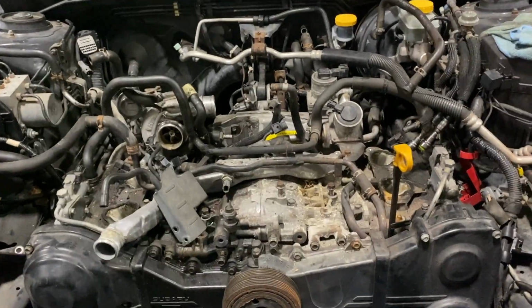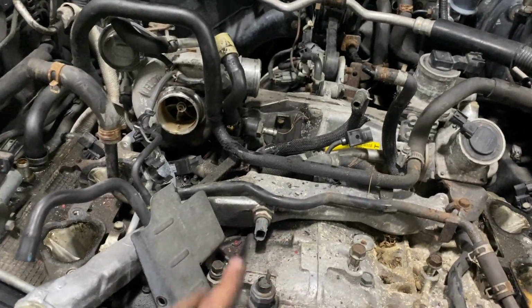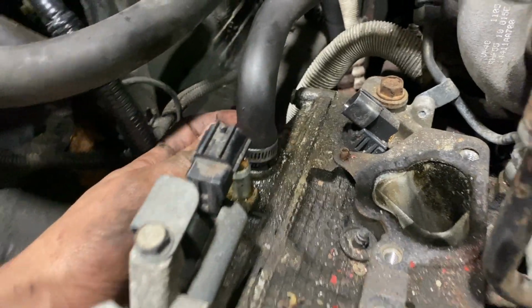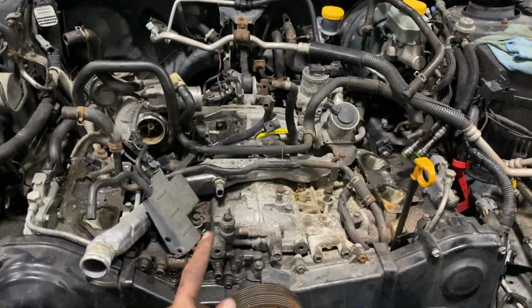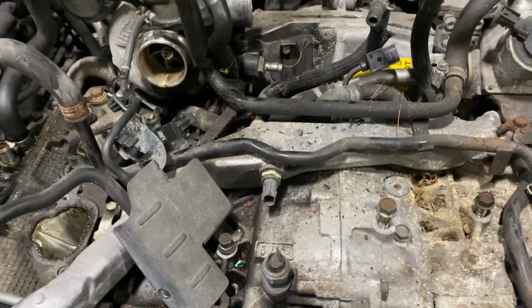Another thing to note, I thought it was kind of interesting, some of the stuff I've seen. I believe this engine has been out before. I'm not sure why or for what, but I'm noticing a few things, like this hose clamp is loose. I never loosened that, it's just been like that. There's a broken bolt here. Take this bracket off. There's also a hose clamp missing there. There's a few things I've noticed. Kind of makes me wonder if this engine has been out before or not, but yeah, I'm not sure.